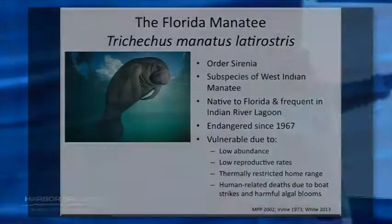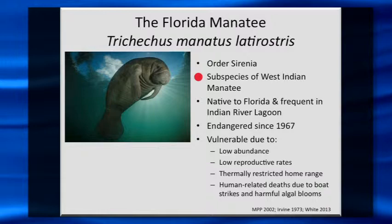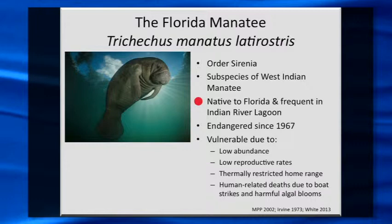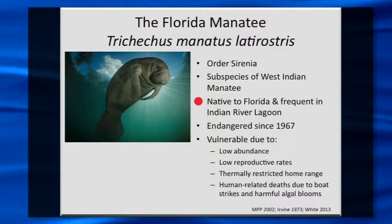The subspecies here in Florida is largely restricted to just Florida. There are occasional tagged individuals that have shown up in the Bahamas or in Cuba, but mostly they are in Florida. And they're native to Florida. You can find manatee skulls and other skeletal material in Paleo-Indian middens, pre-Columbian.